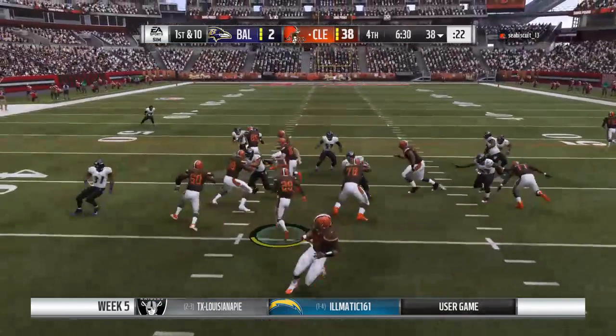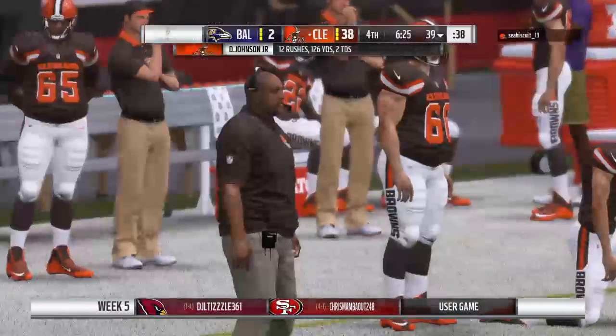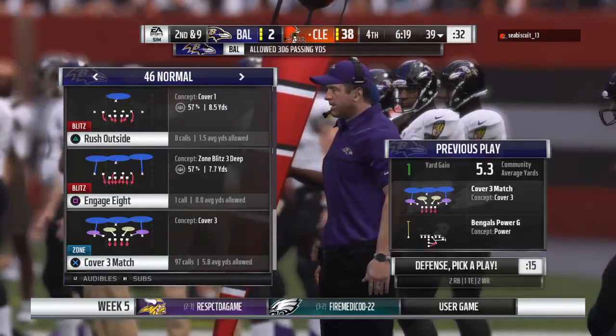But this game, how they've done it, offense, defense, special teams, they put it all together, and I got to tell you, I am beyond impressed by what I've seen from this team.